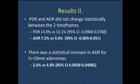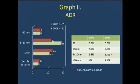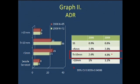The adenoma detection rate increased by 2.4% between the two time frames, from 7.2 to 9.6%, but that did not reach statistical significance. And similarly, the polyp detection rate did not statistically change. What we did next was we broke the adenomatous polyps into size groups, and what we found was that there was a statistical increase in adenoma detection rate for 5 to 10 millimeter adenomas. This next slide shows graphically the size groups, and on the left side are the counts for each size group, and the graph shows the percentage increase. As you can see, from 2.6 to 4.8% in the 5 to 10 millimeter size group, and this did show statistical significance.